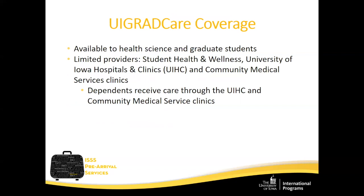Our second health insurance plan offered here at the university is UIGRADCare, and this is available to graduate students, but also undergraduate students studying the health sciences. One of the main differences between SHIP and GradCare is that GradCare does not provide worldwide coverage.